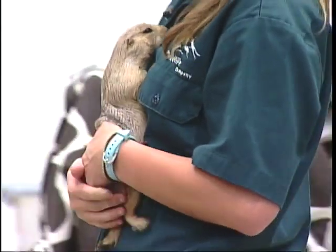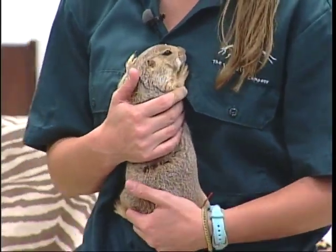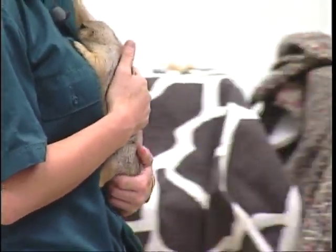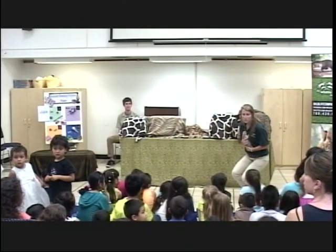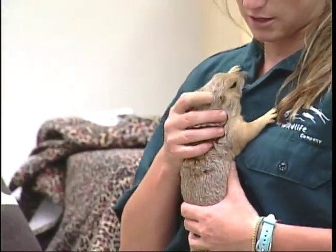Last question for you guys, does Lily have long runway model legs, or are her legs kind of short? Her legs are short, that's right, because if her legs were really long, then she would have to crouch down when she's crawling in the tunnels, and that would be pretty uncomfortable. See, she's chewing on the microphone up here.